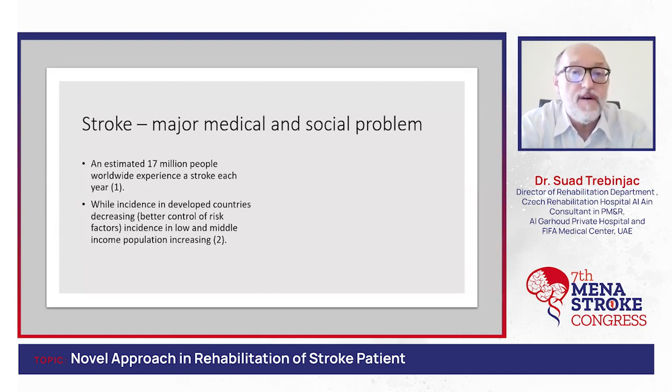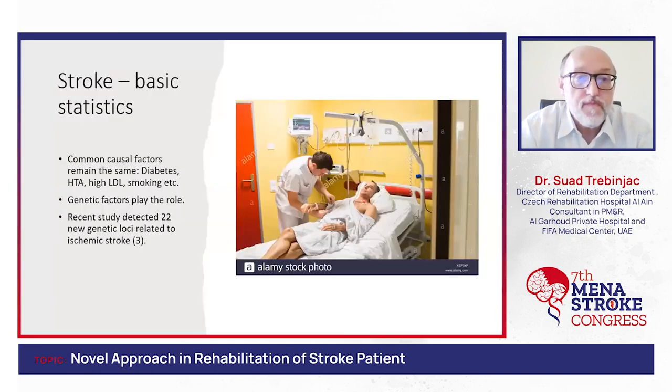Despite fast progressing diagnostic and medical treatment, stroke remains a major medical and social problem, with an estimated 17 million people worldwide experiencing a stroke each year. While incidence in developed countries is somehow dropping, it's not the case with low and middle income populations where it's still increasing. So overall incidence of stroke is higher than before. Common risk factors stay the same: diabetes, hypertension, cholesterol and bad habits like smoking. But the focus of research recently is directed to genetics, and one study recently published detected 22 new genetic loci related to ischemic stroke.